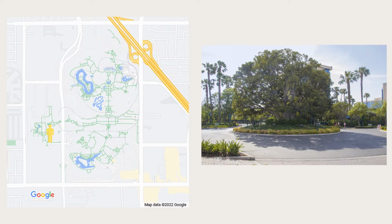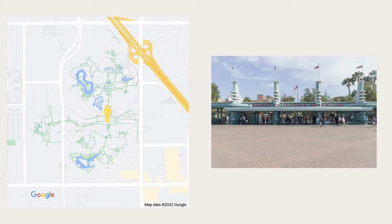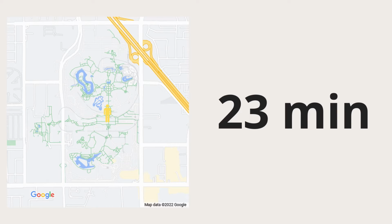Once you get to the roundabout, turn right and keep walking till you see the security lines for Downtown Disney. Once you're past security, walk across Downtown Disney and you'll get to the park entrance. I timed this walk and it took me 23 minutes. If you add on the time for security and the fact that you might not be as familiar with the area as I am, then this could take you easily half an hour.